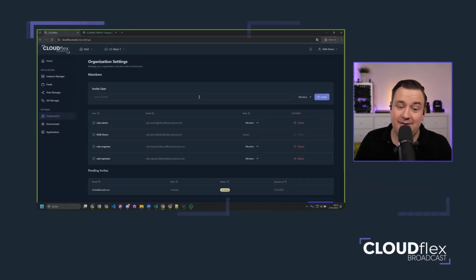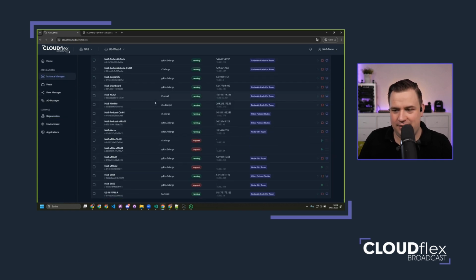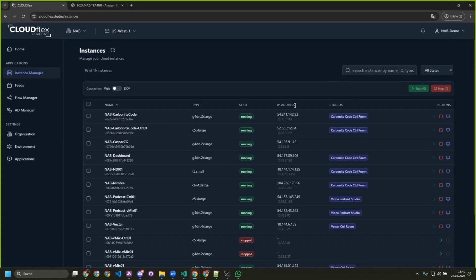I think there's already a Trello item created for me there, but not yet. I'll go open a ticket right now, a feature request. In the case that Feeds, Flow Manager, and Ad Manager all work right now wherever you deploy them. Instance Manager, that is very AWS specific right now to list those, but that's about it, as specific as it is. So it's really built with that in mind. Yeah.